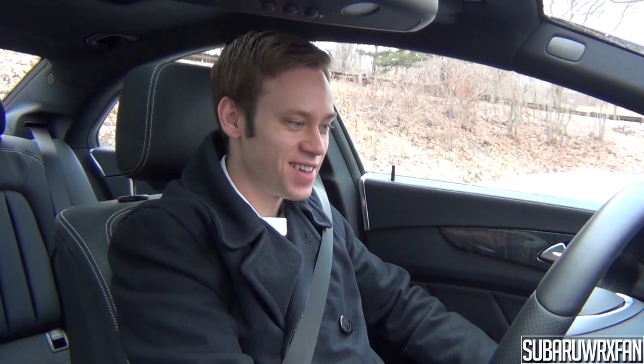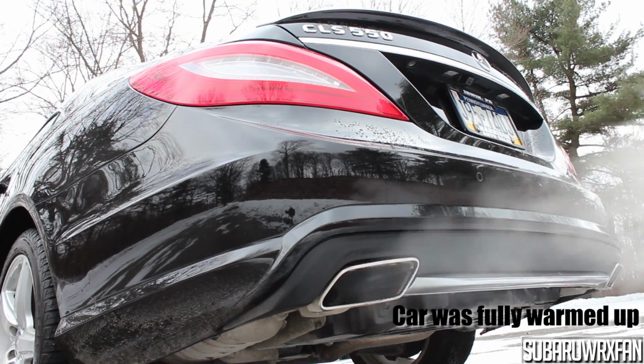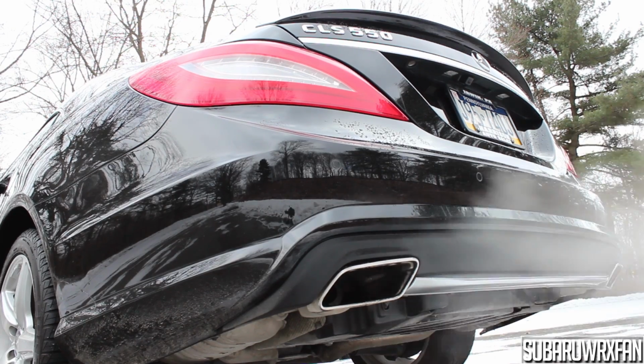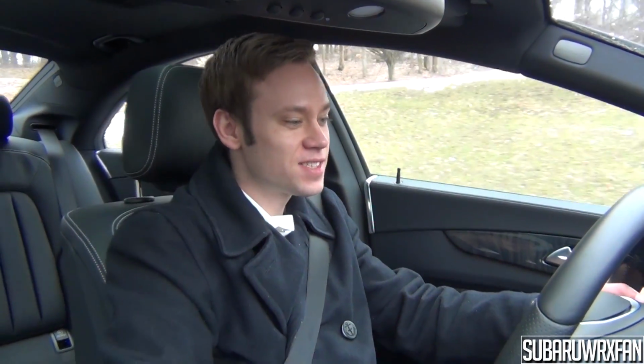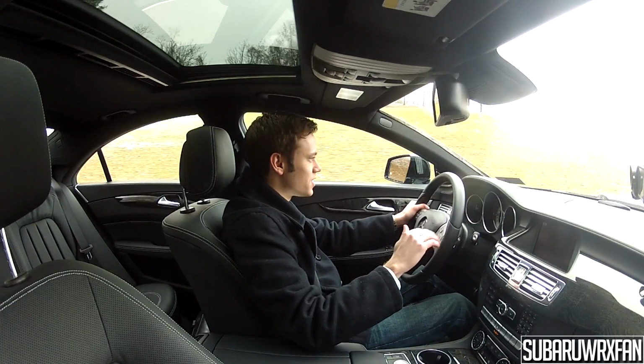This car is keyless start, so all you have to do is put the key in your pocket and then hit the start button. It roars to life. All right, so setting off in the Mercedes-Benz CLS550 4MATIC. This car rides so nice. I'm on this bumpy park road, and the first thing you notice is just how smooth it is. Even on these bumps, it's so well damped, so comfortable.